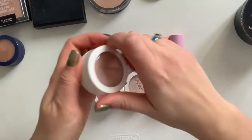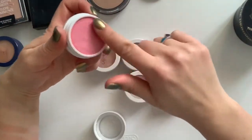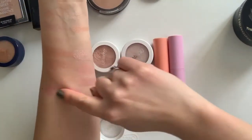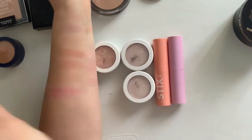Then I have the shade, I'll do this shade Parallel. This is more of a blush topper. It's too dark for me to use as an actual highlight, but the color was so pretty that I had to get it.